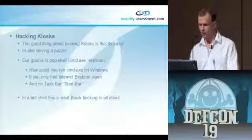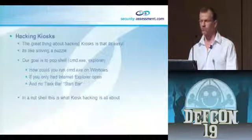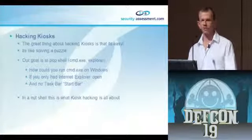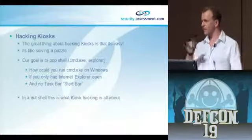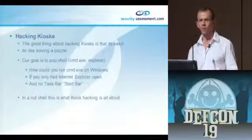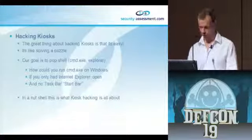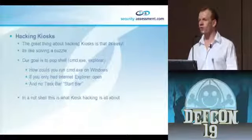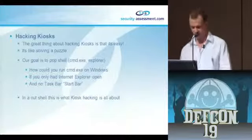Okay, so hacking kiosks. The great thing about hacking kiosks is that it's really easy. It's like solving a puzzle. Essentially, the problem is, how do you pop shell without a start bar? Maybe you go file, open, and then find cmd.exe and run that. Maybe you find a creative or different way of using Windows in order to get what you want. It's very visual, it's very easy to follow, and I actually think it's very hackery, like you can almost see this in the movie Hackers.